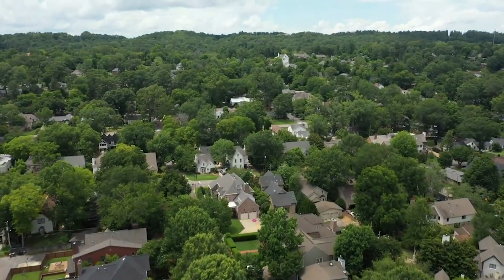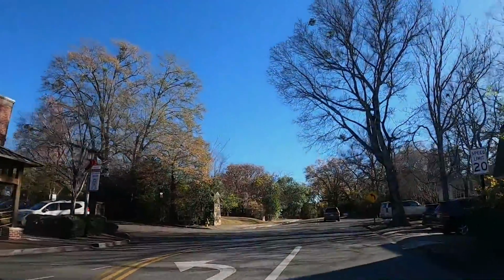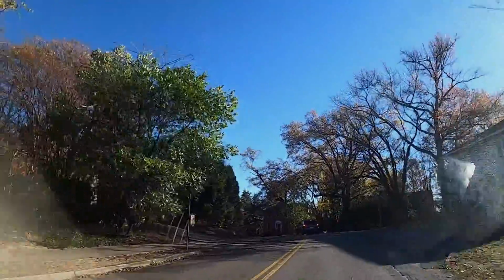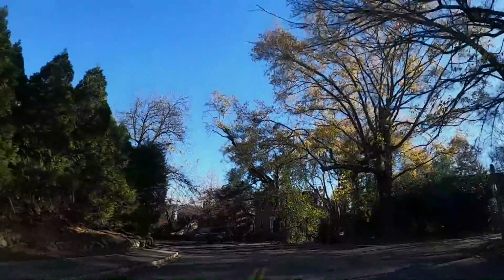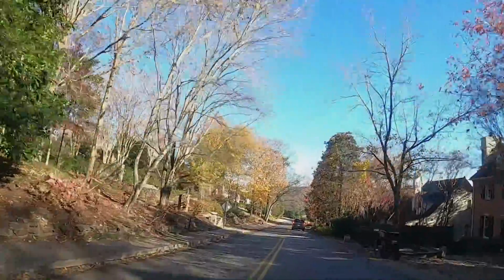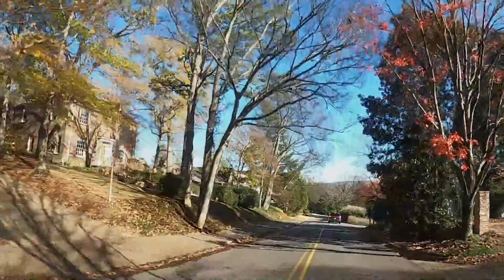And one thing that they wanted to do was create a lot of green spaces, and they really accomplished that. They wanted it to be an aesthetically pleasing city for residents to live in. And one thing I noticed when I'm driving through Mountain Brook is that there's no real straight shot through Mountain Brook. You are not going to be cutting through that city to get to another part of Jefferson County. So they created a lot of winding roads, very beautiful. You are winding and meandering through the hills of Mountain Brook, and you're passing a lot of very beautiful homes.